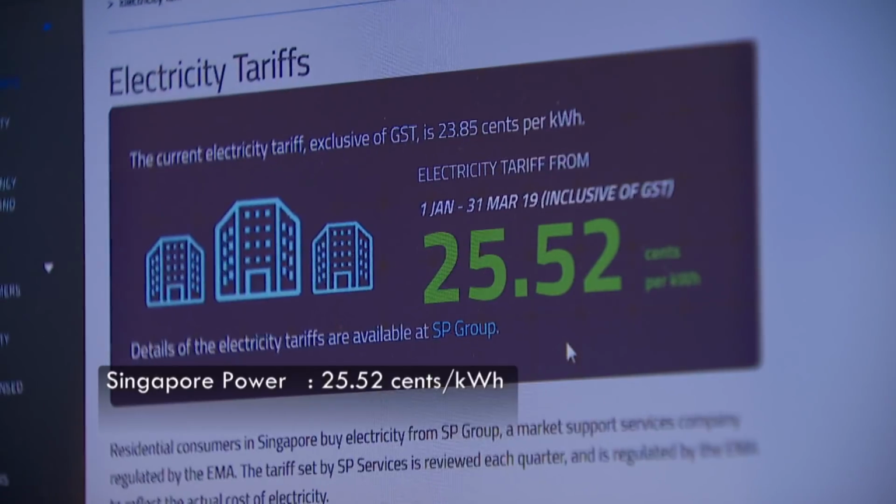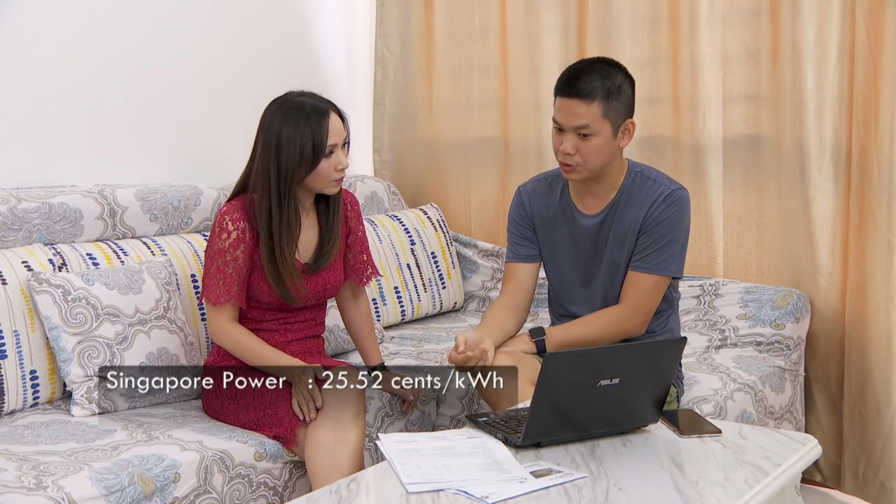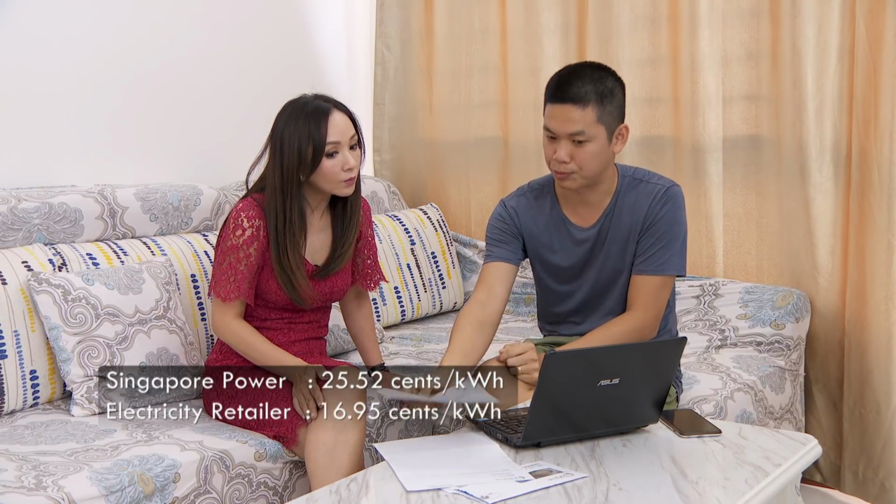Why did you make the switch in the first place? Because the tariff price which SP Group is offering is 25.52 cents per kilowatt-hour. So if I make the switch, I will be paying 0.1695, so it will be much cheaper. Secondly, I have a family of 4, so my usage is quite high. So if I use more, I will save more, definitely.